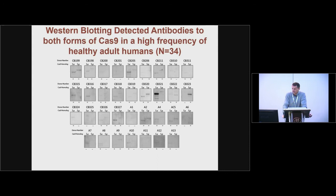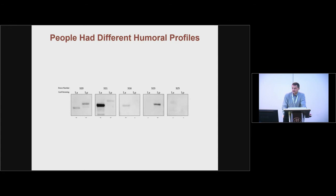And what you can see here is that we saw many people, again healthy adults, whose serum had antibodies that could detect Cas9 on a Western blot. And what's interesting is they weren't all the same. We had some people who seemed to recognize both proteins equivalently. There were some people who recognized Aureus really robustly and Pyogenes only weakly, some who only recognized Aureus or only recognized Pyogenes, and a small number of people who did not have detectable antibodies to either protein.